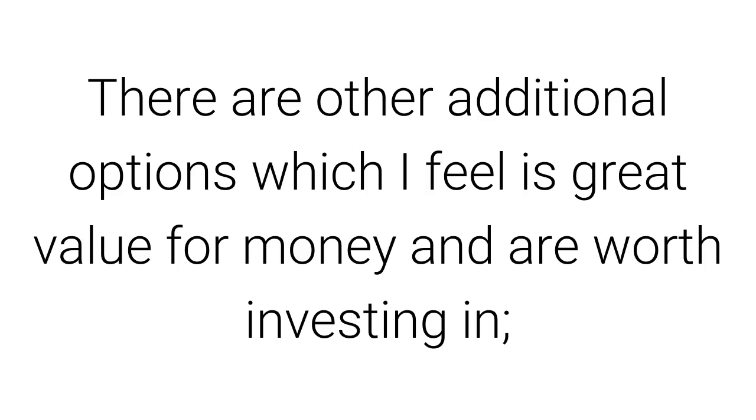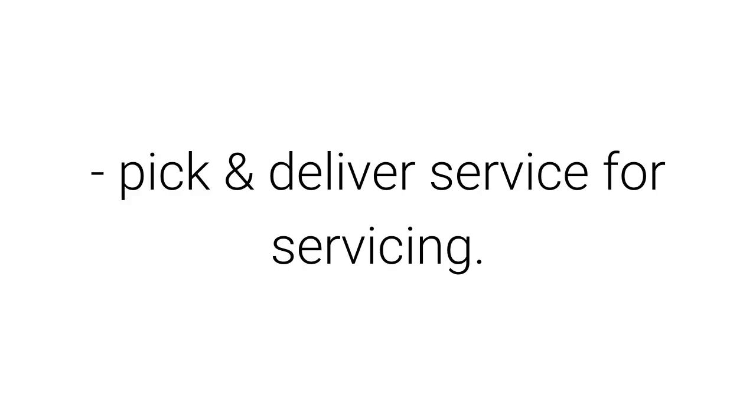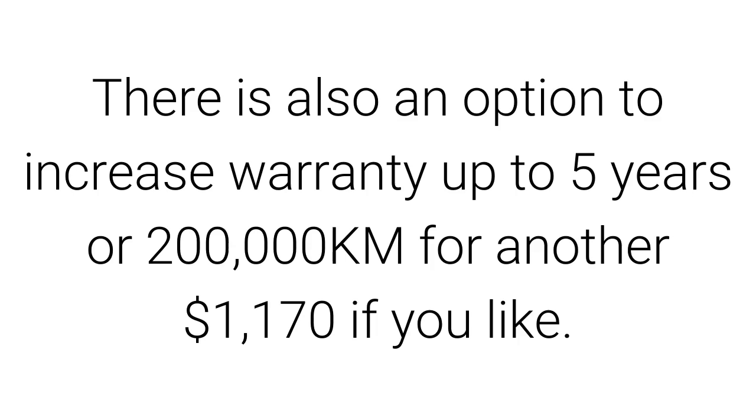There are other additional options which I feel are great value for money and are worth investing in. For another $100 on each option, you can get 3M UV window film, 2 full car grooming packages, pick and deliver service when your car is due for servicing, an additional year of car insurance, BMW's in-car dash camera for front and back. Then there's also an option to increase the car warranty up to 5 years or 200,000 km for another $1,170 if you like.